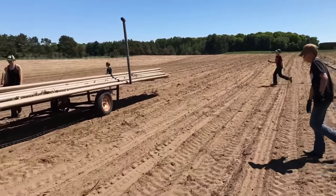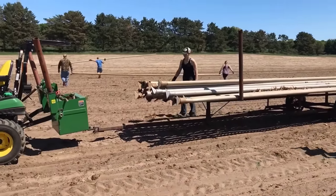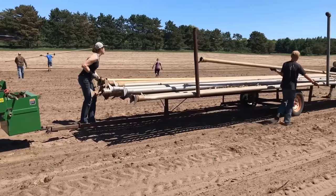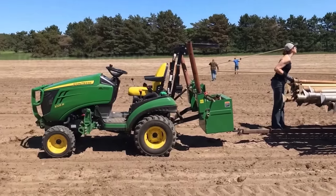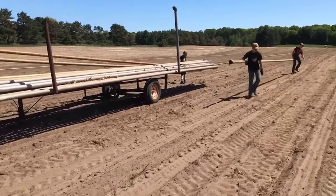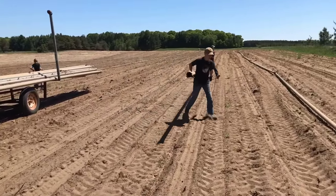After sowing the seeds, farmers will then install a plumbing system for irrigation. Pumpkin plants typically need about 1 inch of water per week during their life cycle, and pumpkin watering is usually done early in the morning.